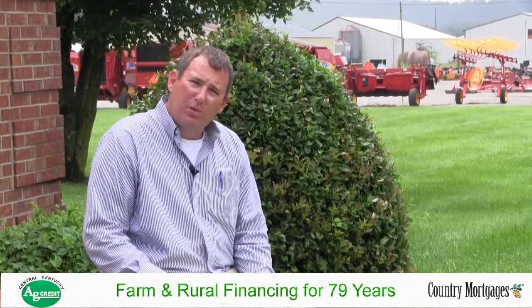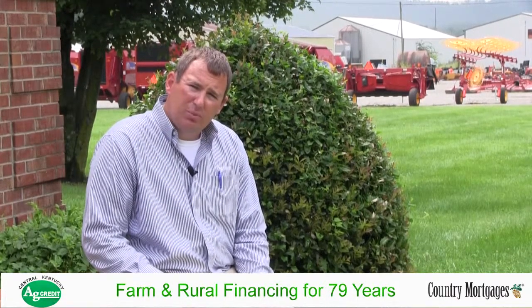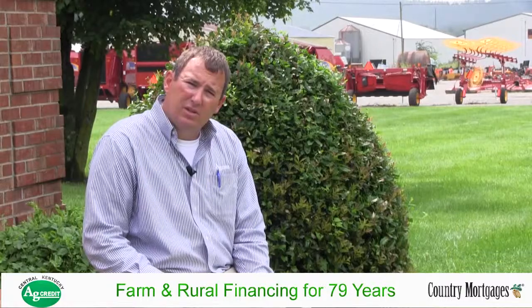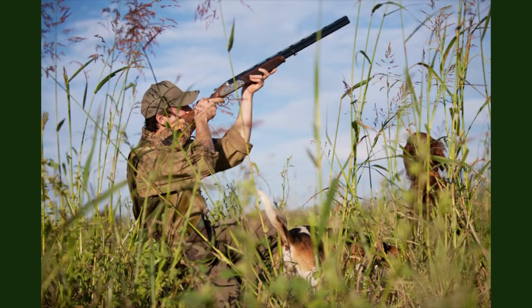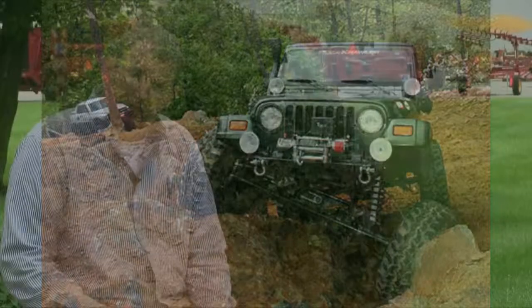The second type of property we're going to discuss today is recreational property. Recreational property is typically small to large acreage tracts that are primarily comprised of woodland and creeks. These properties are typically where people want to come spend their weekends, have their campers, bring their four-wheelers and their families to come out and enjoy the woods for the weekend.